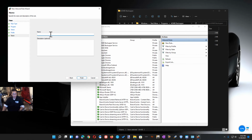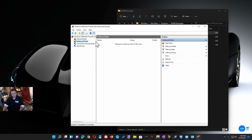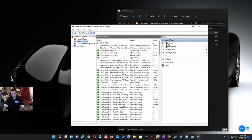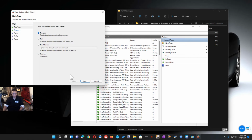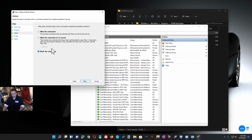And you can put in AOMEI backer. Remember, it's your PC. You can do whatever you want. Nobody's gonna tell you to stop. Just letting you know. That's a service, so we'd have to block the service. An outbound rule, same thing. New, and now we have it in the clipboard. You hit paste, or Control V would have done it. And block.